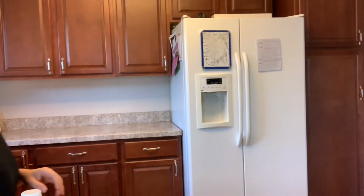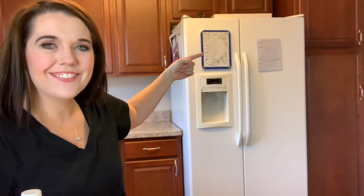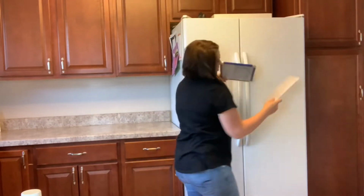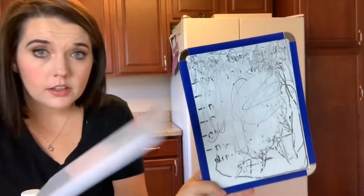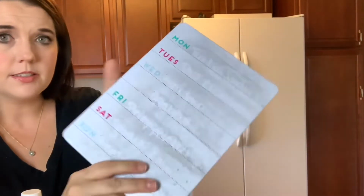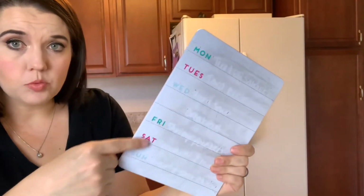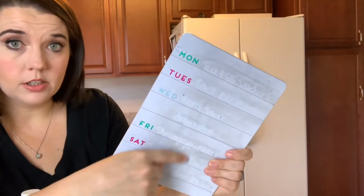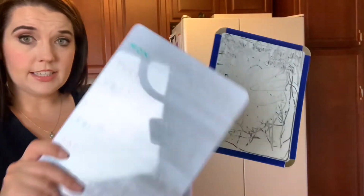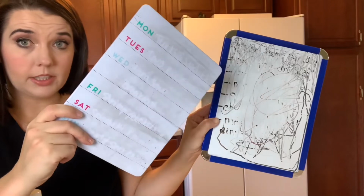So you can see in the background here, I have these dry erase boards. I'm not even pointing at them. I have these dry erase boards on my refrigerator. They are covered in marker and stains. This is a menu that I picked up at the dollar spot in Target a couple of years ago. And normally I just write what we're having for dinner every night on this and then make my to-do list on here. Anytime you have dry erase boards that get kind of gross and look like they're needing to be replaced, it's really easy to get it off.